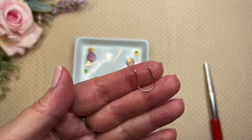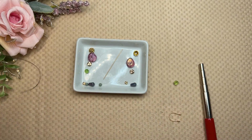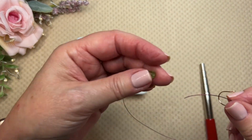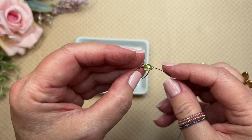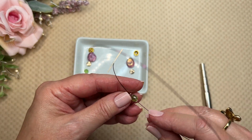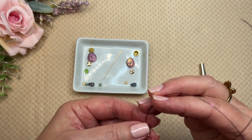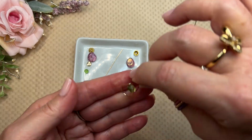And that's what I have so far. And then I'm going to take one piece of my colorful burgundy colored wire and put it through here and put this bead on the wire and then bring the wire through the other side. So my little Czech glass bead is going to just do its little trapeze act right in the middle. And I'm going to draw these wires to the middle of my earring.